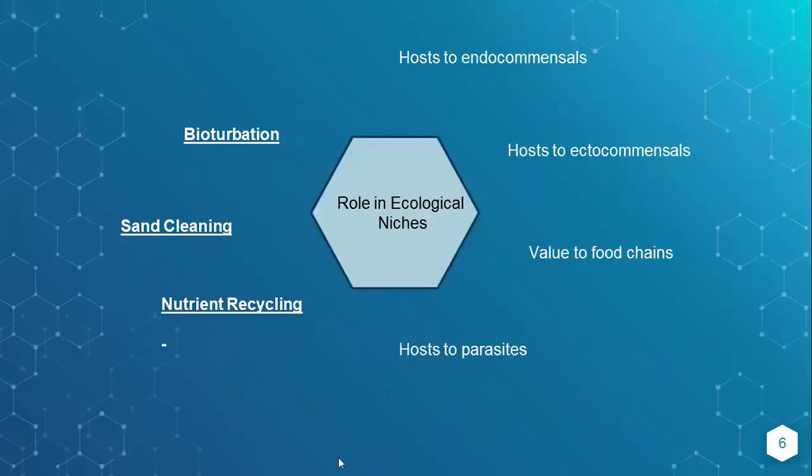Okay, now we talk about the environment. So it's not just good for us. It's not just good for humans. It's also good for the environment. As you can see, there are a number of functions or roles of a sea cucumber in the ecosystem, but I'm going to talk about a few of them. So first I'm going to talk about the sand cleaning.